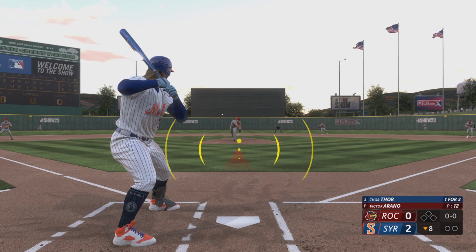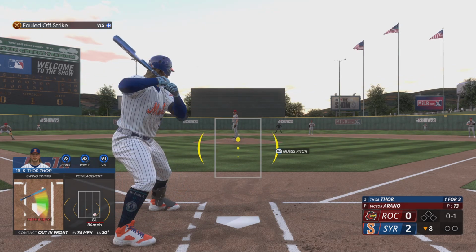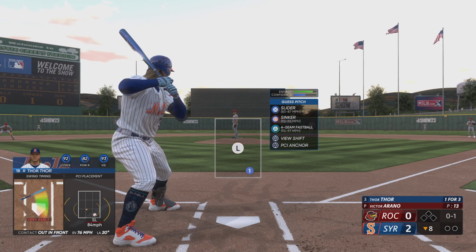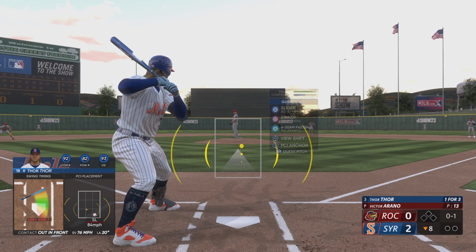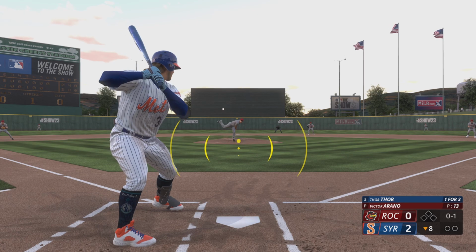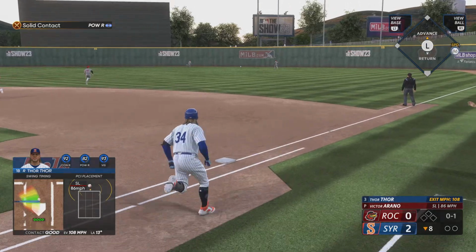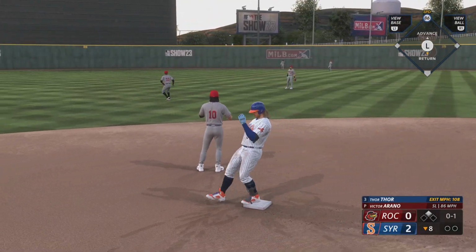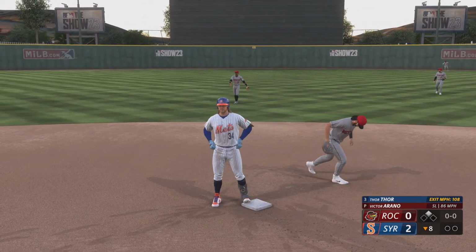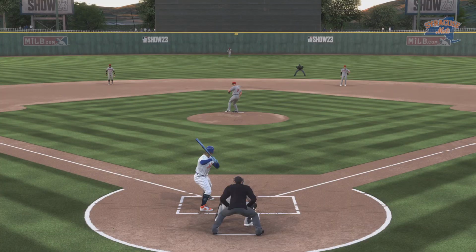Arano back to work, and first offering is fouled off. Hey, let it fly. Let's go right here. The pitch. Line drive, and that should be extra bases. Around first and hustling for second. In safely. It's a double, and his second hit. A little more backspin on that instead of the top spin. And he's jogging around the bases rather than pulling up at second.